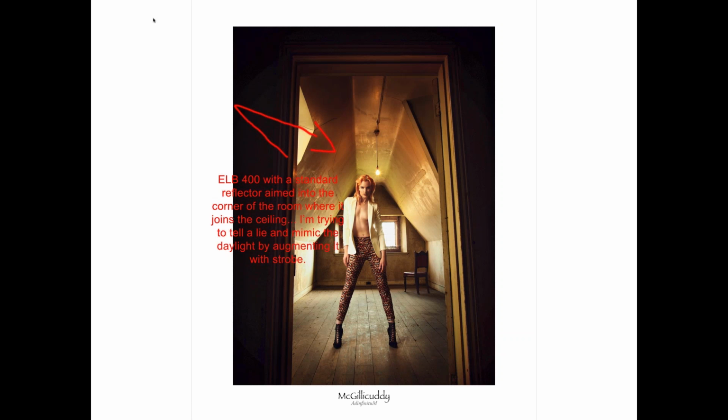And what I'm trying to do is tell a lie. I'm trying to pretend that she's lit by that window opening, but unfortunately God wasn't helping me that day because the light was in the wrong place, so I had to help by augmenting it with a strobe, and that should show you that every picture is approached in a different manner, because we just don't know, especially when we're out on location, what the light's going to be like, or if we're in the studio, what light is going to suit the subject best.